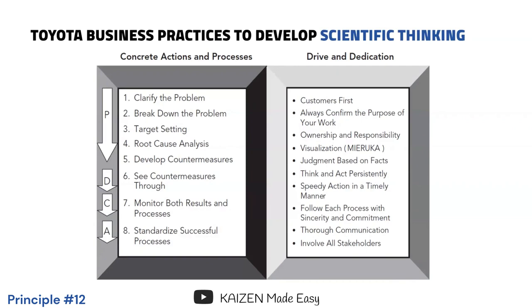7. Monitor both results and processes. Learn from the success and failure of the countermeasures and the effectiveness of the process you used. 8. Standardize successful processes. The learner is not done until these become the new way of operating and the new processes are shared with other people across the company who might benefit.